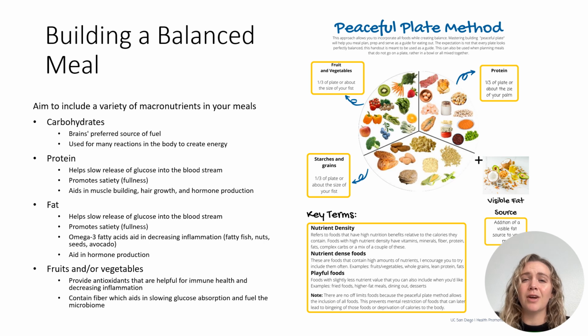Carbohydrates are usually very demonized, especially when it comes to blood sugar management, but your body still needs carbohydrates. Carbohydrates are the brain's preferred source of energy and used for many other reactions in the body to create an energy source. Because we're talking to a student population here, you're using your brain so often. So we really need to make sure we're giving it enough carbohydrate for adequate function.